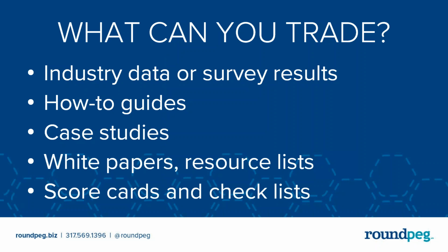You can trade industry data, survey results, how-to guides, if there are lots of different ways to use your product. In more professional industries, case studies and examples of businesses that are working with you or using your solutions might be worth a trade. White papers, resource lists, scorecards and checklists. People love this stuff. They want to know, how do I rank against other people like me? Or lists that they can download where they can kind of feel like they're doing it themselves.